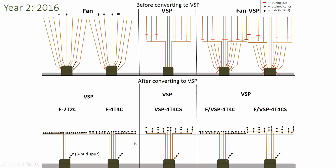And through all these treatments, we retained a 3-bud spur, and that goes back to spare parts philosophy. In cold climate viticulture, it's very important to retain some vine components at the base of the vine in case of a catastrophic winter injury. So that's why we retained 3-bud spurs at the base of the vine.